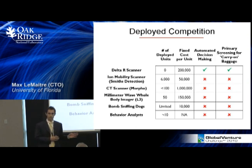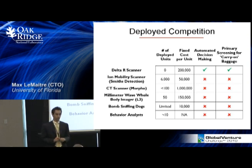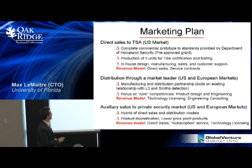I'm not going to talk too much about our competition, but below our own scanner at the top, there are several competitors that are at some level of deployment with TSA. These all have merits, but there are two things that they can't do that we do very well. The first is that we have automated decision making so that we don't need an operator. This is something that TSA has specifically said that they do not want. Secondly, we are a primary screener of every single carry-on bag. This is not possible with any other concurrent technology.